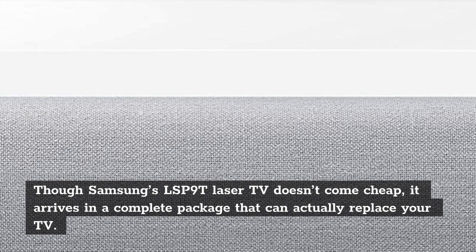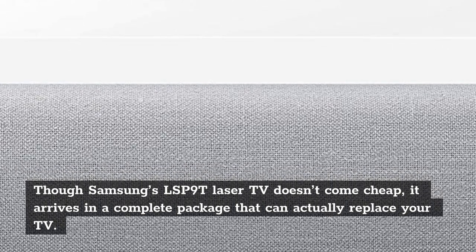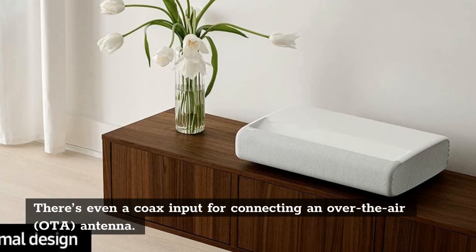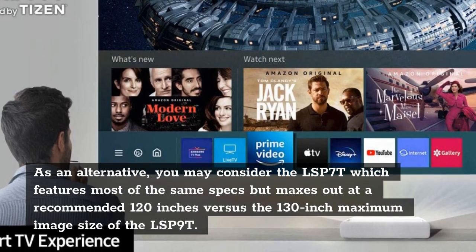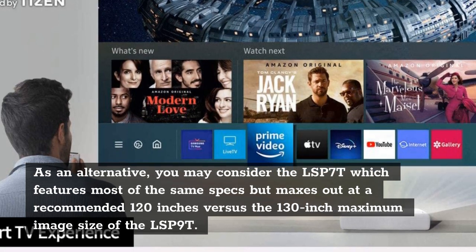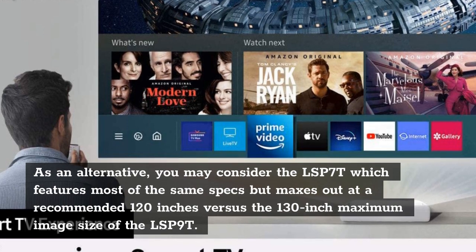Though Samsung's LSP9T laser TV doesn't come cheap, it arrives in a complete package that can actually replace your TV. There's even a coax input for connecting an over-the-air, OTA, antenna. As an alternative, you may consider the LSP7T, which features most of the same specs but maxes out at a recommended 120 inches versus the 130-inch maximum image size of the LSP9T.